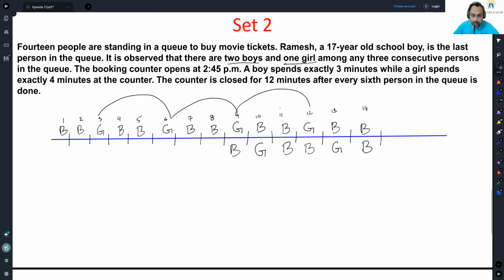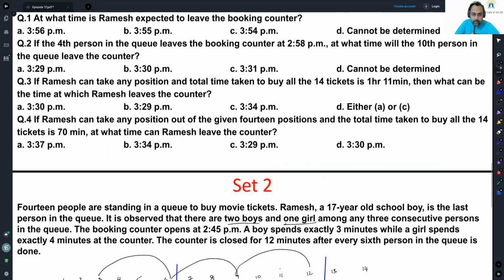So we've got at 10, so we'll get another girl here, another girl here and another girl here. So boy, boy, boy, boy, and boy. We have both the cases identified. We were also told that at the end of every 6 persons being served, there was a break of 12 minutes. So I'm representing that here. These are the 2 cases, 2 ways in which work is happening.